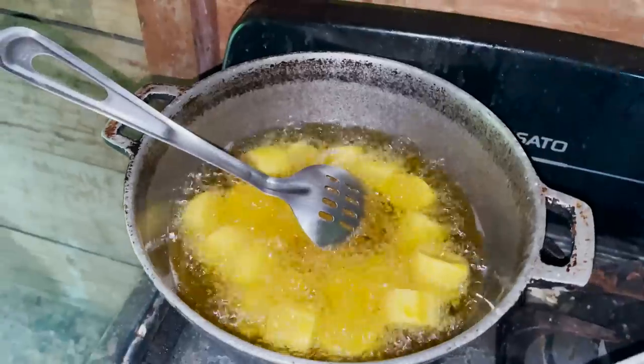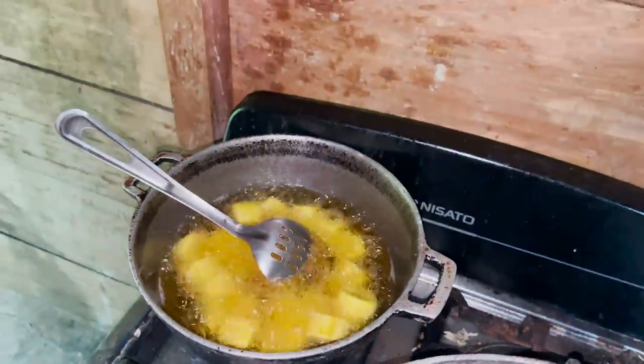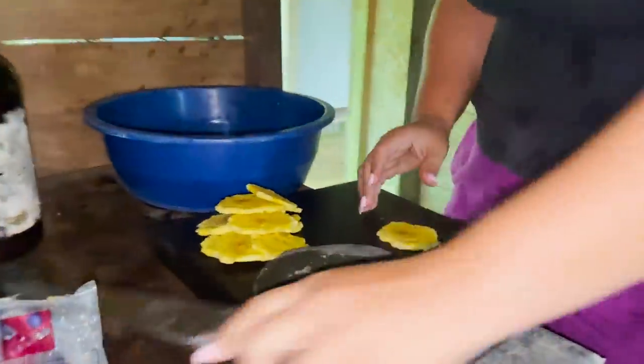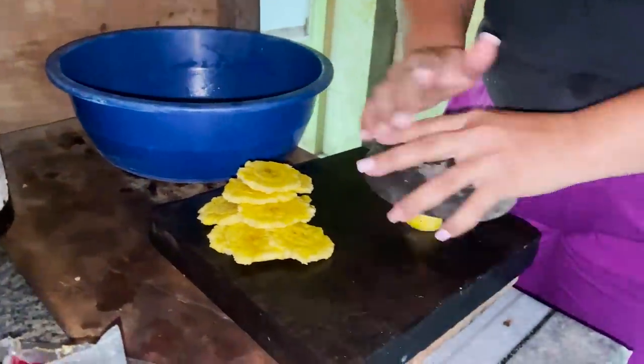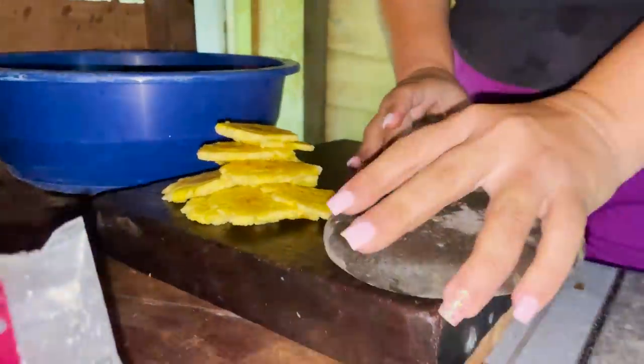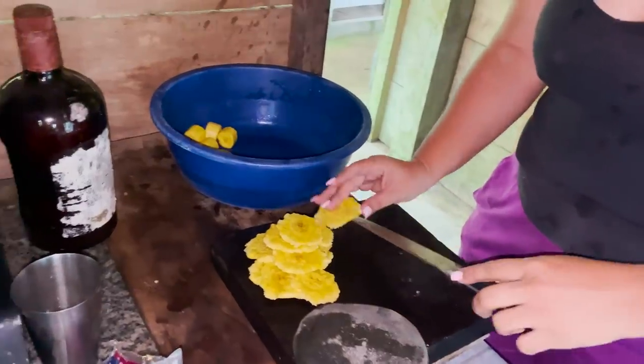Okay. Got patacones going down, twice fried plantains. We love these. So they fry them once, then they smash them. And if you're out here in the jungle, they use a rock. And then they'll fry them again.